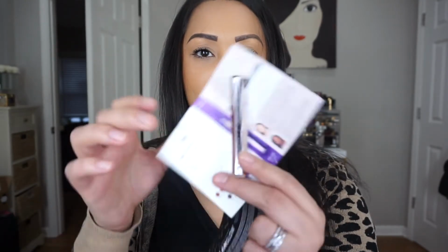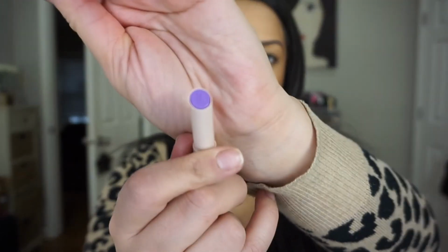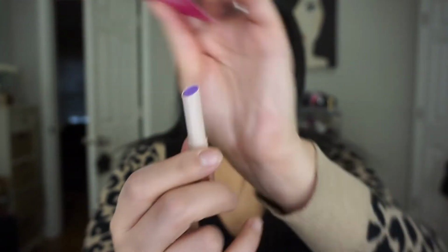We got a Mattemoiselle Plush Matte Lipstick by Fenty, and the shade I got was One of the Boys, which is a pretty, first of all, look, this is a pretty nice size. I don't think that this is a full size, but One of the Boys is this purple shade. So it's not a shade that I would gravitate to, but I think I'm gonna give it a try, just to try the formula out.